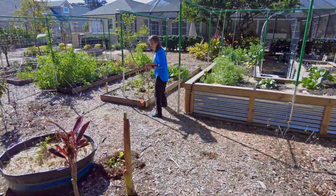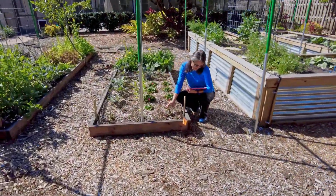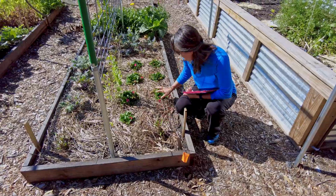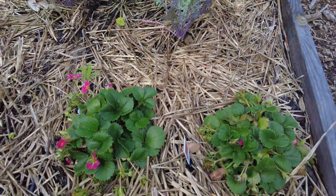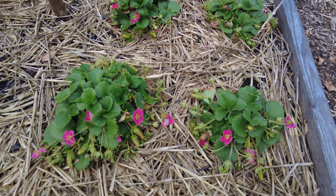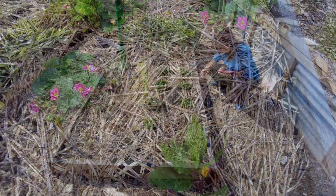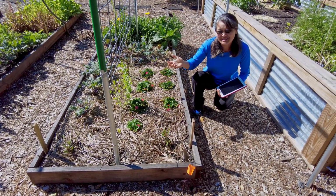So here are two of our ground covers. Ground covers are the 6th layer of the food forest. This is Okinawa spinach, and these are strawberries. I believe they're Quinaults. Yeah, Quinault. They're ever-bearing, so they can essentially bear fruit year-round.